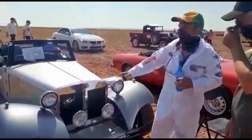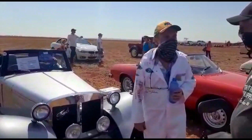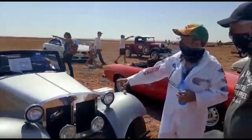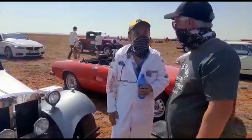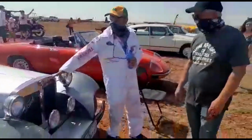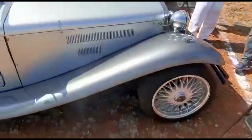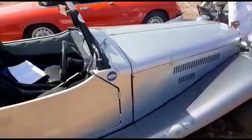Okay, so this is part of six kits that were brought into the country, we think in the 90s. Where does the kit come from? From the UK. Fiberglass kit? Fiberglass, and JBA are the initials of the three guys that started it. What motor are you running, the Kent? The original Kent, 1600. Four-speed on the floor?